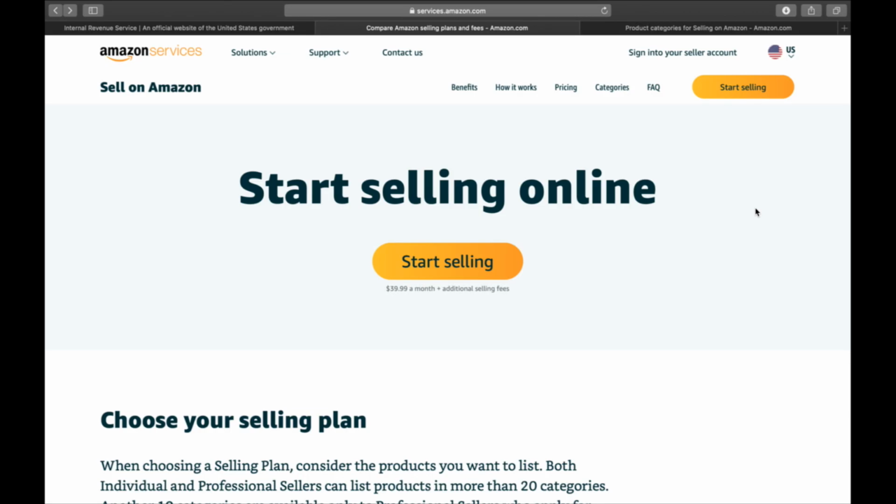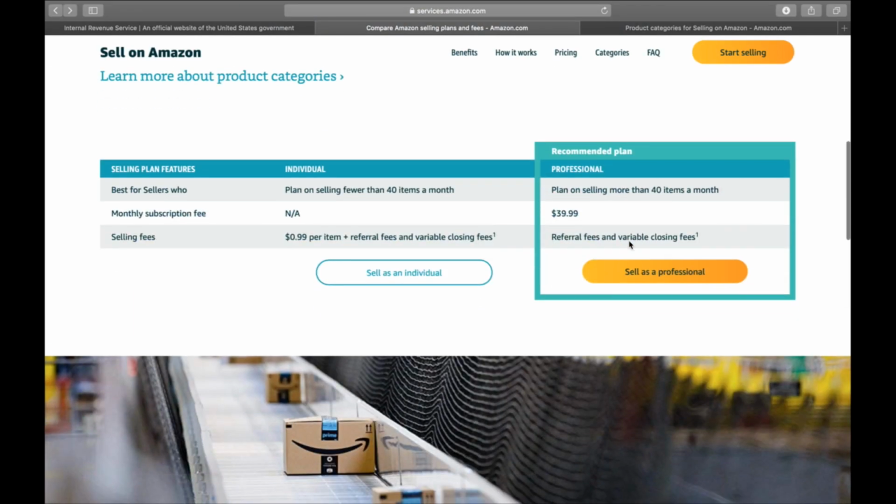Okay, so this is the main Amazon sign up page to become a seller, and I will of course link this down below. And here's the option to start selling, $39.99 a month plus additional selling fees. They have categories, pricing, how it works. You can scroll down and it actually has the option to choose sell as an individual. This is plan on selling fewer than 40 items a month, no subscription fee, and then it's 99 cent plus referral and variable closing fees. Professional is plan on selling more than 40 items a month, $40 a month, referral fees and variable closing fees.